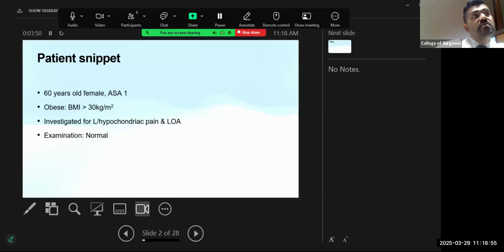Yes, loss of appetite is there. No, there can be something there in that region. Still we have not imaged. So still there can be something going on. Okay. So what imaging modality would you choose?